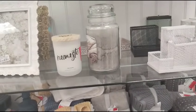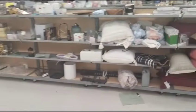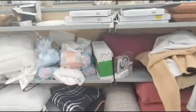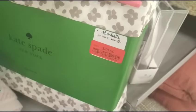Alright. Let's go look at some bedding. Actually, my bedding should be coming really soon. Here, I'll show you guys some of their sales. I mean, some of it's okay, but I'm just not that impressed. Like, Kate Spade, it's still $48. Like, no. Not spending that.